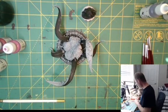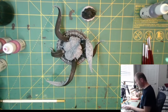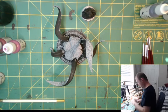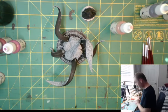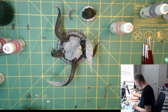I've got my wet palette all set, ready to go. Now, because this is a large miniature, it's going to use a little bit more color than what I initially would use for a miniature. So I've done 6 drops of my rosy shadow. That's going to be my base coat. Add a little bit of water.